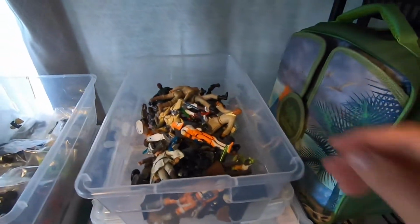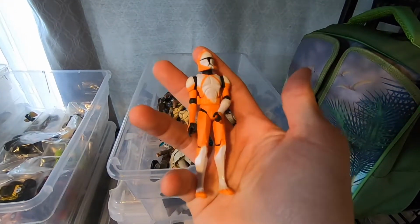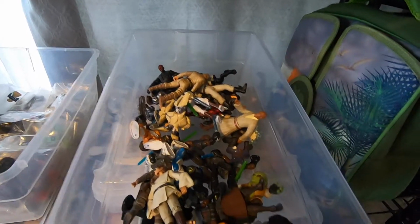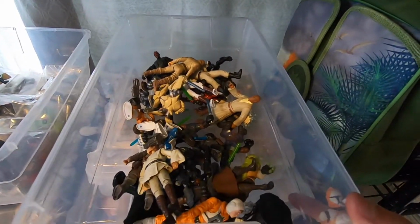Alright, we have a pretty cool sale right here from the Star Wars lot. I'm pretty sure I showed you guys this lot in the last video. This is my most recent toy pickup. I bought a big bag of these Star Wars action figures at the Goodwill for only $4, which is an insane price because my Goodwill normally likes to jack up the prices of their toy bags a lot.